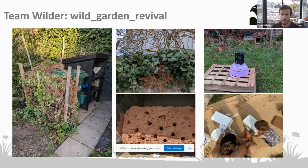Other things we've done, we've put up bird boxes. The one center top there is a bird box with the old Christmas wreath in front of it. We did have a robin scoping it out, but it didn't go into it, unfortunately, but fingers crossed this year. And down at the bottom there, we've got bee cob blocks.